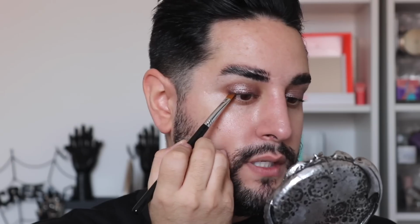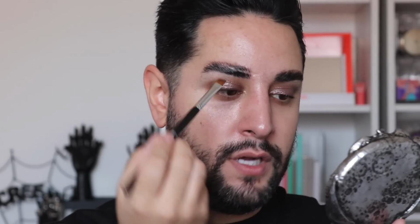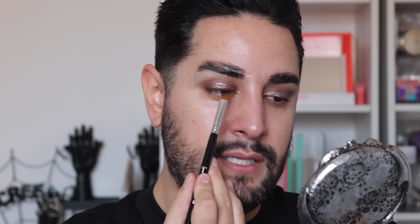And I have my mirror slightly down this way. It's so much easier to have it pointing down and looking down into your mirror rather than this way. I'm going to take that right to the inside corner. When you get to the inside corner, either angle your brush, or bring it down even more, almost like you're going straight up, just so we can get that tight line on the inside corner.